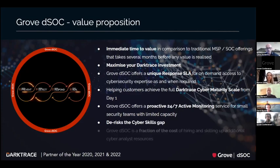And then the last value prop is that we reckon that we're a fraction of the cost, if you consider the amount of effort that it requires to source, so recruiting, skilling up, and maintaining that skill level, and then of course retaining people. As people become more experienced and more skilled, they will move on. It's just the nature of the game. And if you consider 24/7, if you really are serious about security, you have to take a 24/7 approach. To have people readily available is also quite a factor to consider. So we reckon that all of that comes bundled within dSOC at a fraction of the cost that you would expect to pay to build that team.